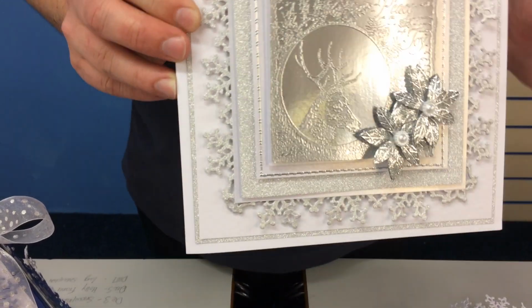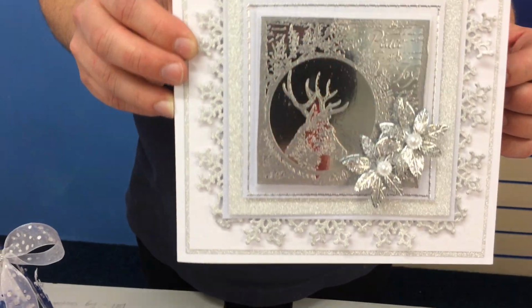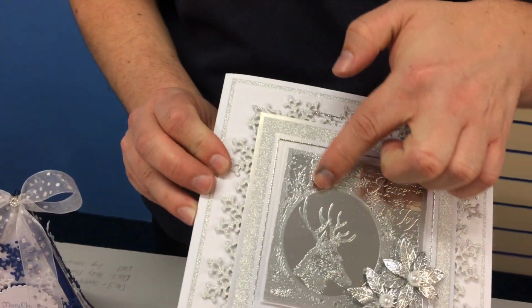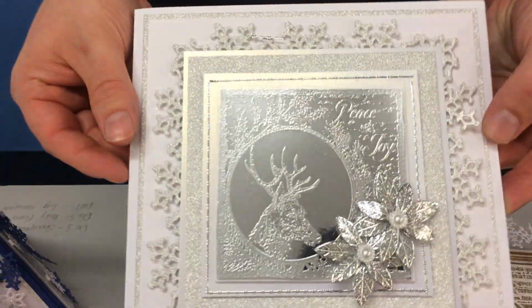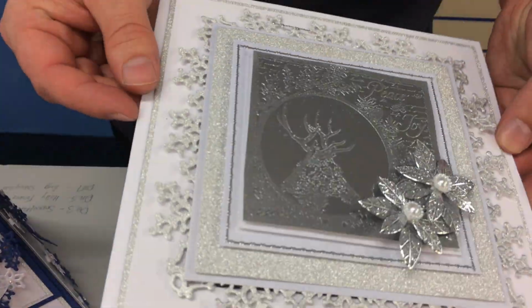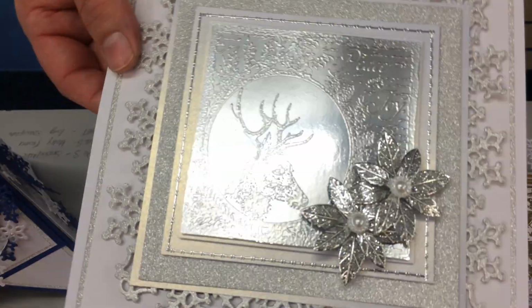On the middle here we have stamp number 13, which is our Rudolph, which is £5.99, and this time I've heat embossed him in silver on silver mirror card, which isn't something I've done before, but I quite like that. It sort of looks like it's been embossed for an embossing folder instead of heat embossed.